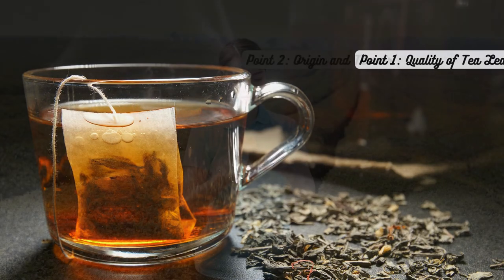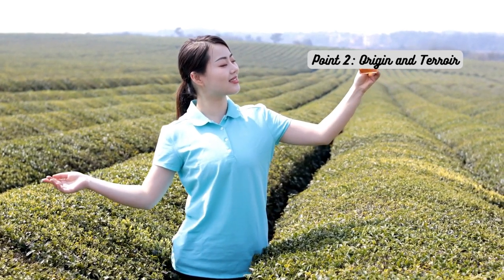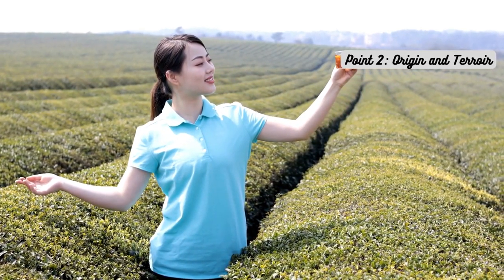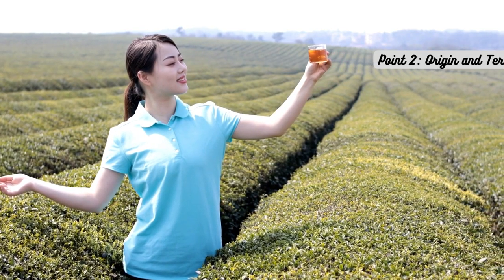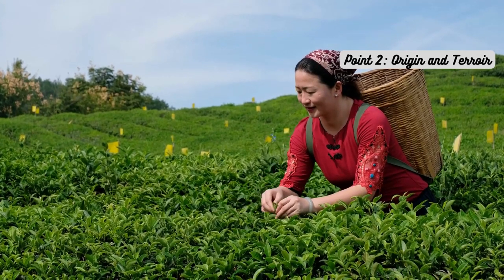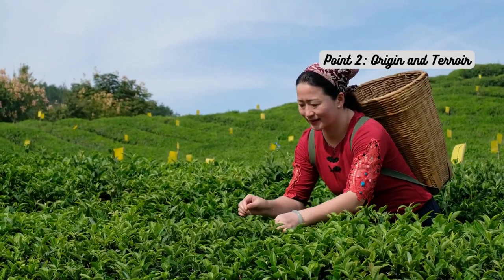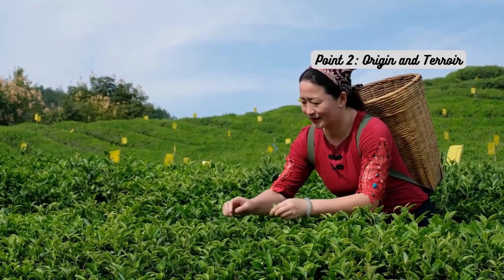in a weaker taste. Just like wine, tea is deeply influenced by its terroir, the unique combination of climate, soil, and altitude where it's grown. Tea bags made from leaves sourced from renowned tea gardens in regions like Darjeeling, Assam, or Taiwan tend to offer distinctive and complex flavors, making for a delightful tea experience.